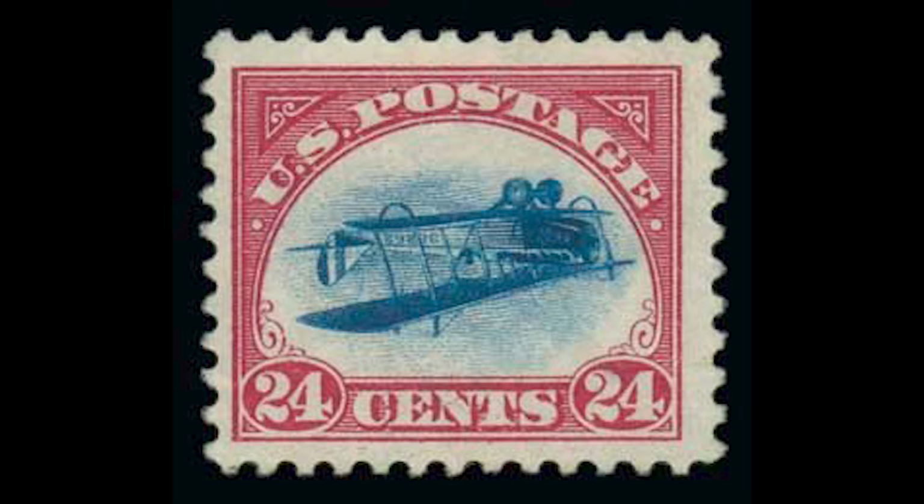So again, if you ever see this stamp, you've hit something really big. Just make sure you're not getting scammed. Make sure it's a genuine stamp, because there are people out there that will try to fake these. So just be aware. Make sure you consult an expert before moving forward.